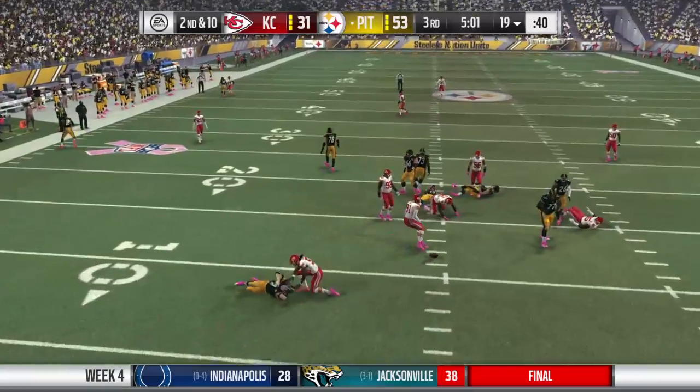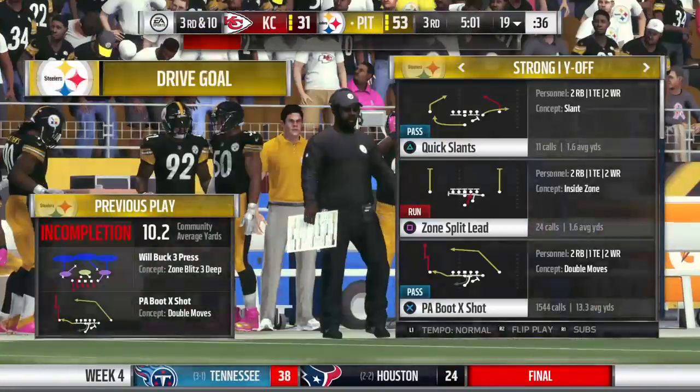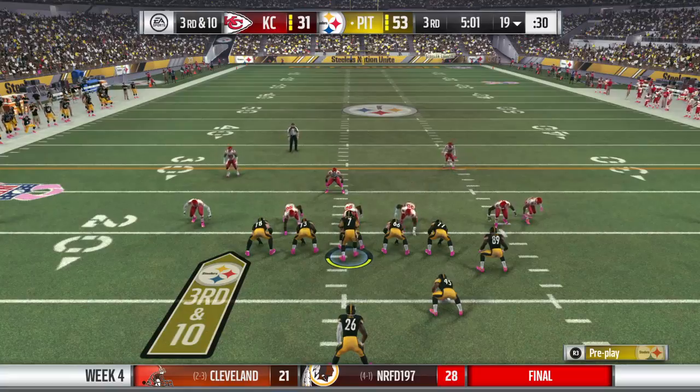Now Roethlisberger, Antonio Brown, the intended receiver, and it's third down. Well, the numbers have been good in the passing game, and certainly a big reason why they have the lead. But now here, third quarter, maybe go to the run game a little more?